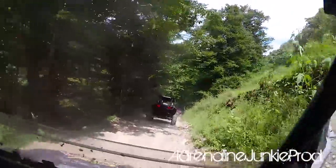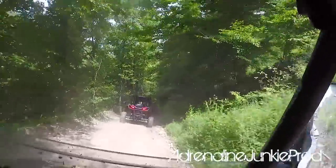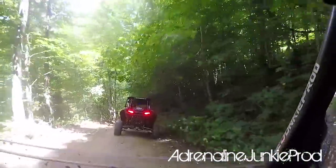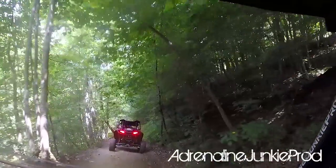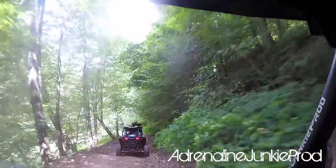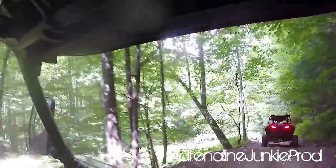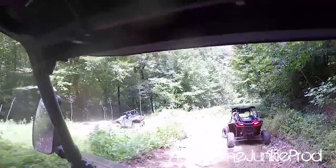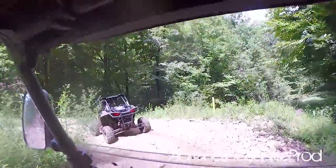As you can see, these trails are stunning. The scenery is just to die for. The elevation changes are awesome. The trail keeps changing. There's shady areas, light areas, big bumps and smooth sections. It's awesome. If you like trail riding, then this place needs to be on your list.